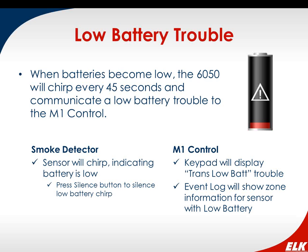Other questions: when the battery in one smoke detector is low, does the M1 indicate which smoke detector battery is low? Yes, there are a couple of different ways you're going to know that. At the detector itself, you're getting that 16-second heartbeat blink on the LED. That's going to stop if that detector's battery is low. It's also going to be transmitted to the M1 that that particular sensor has a low battery, and you're going to see that information in your event log as to exactly which smoke detector has a low battery.